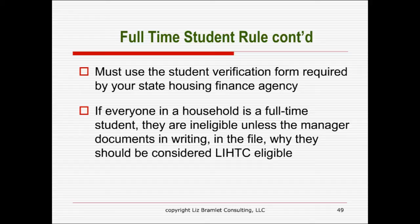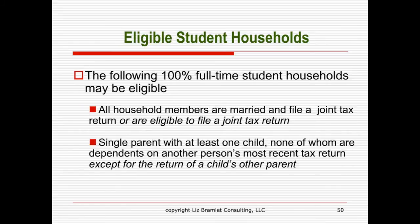Okay. So if everyone in a household is a full-time student, they are ineligible unless the manager documents in writing in their tenant file why they should be considered eligible. Because when the state agency or the asset manager for your investor reviews a file where everybody's a full-time student, that's a red flag file. They are considered ineligible unless you show them why they should be considered eligible.